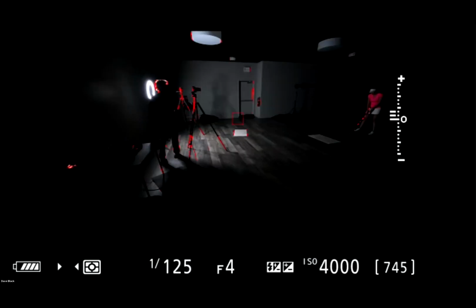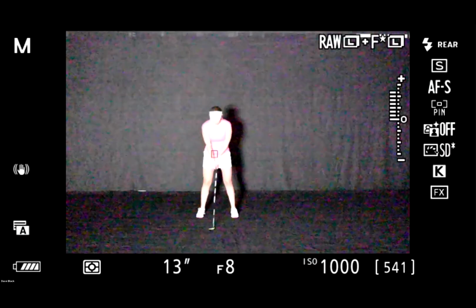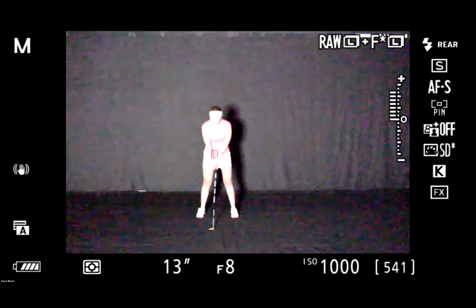I'm going to go back to the beginning. Our tests earlier showed that we need about 13 seconds. This is a much slower swing, much slower. I'll leave it at 13 seconds, F8, 1000 ISO. Test flash, nothing. Test flash. There it is. And ring light off.